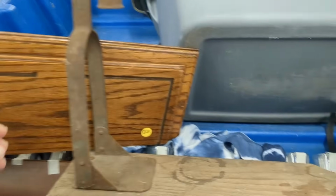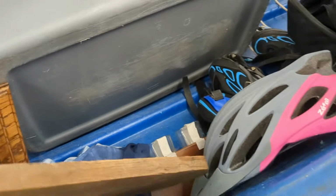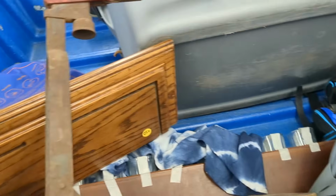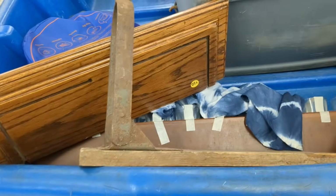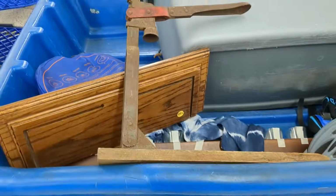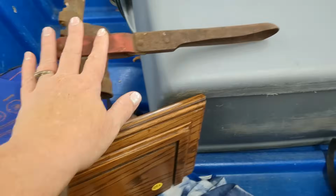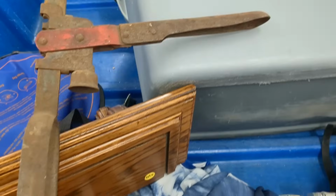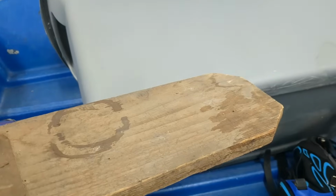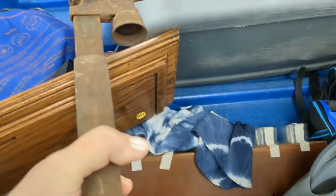I don't know what that is. If you know what that is, tell me. It looks like something you screw into your workbench and then do something with. I truly don't know what it is. I want to know, because it was old and vintage and rusty crusty. And now that I'm looking at it, there's probably something I could have done with that. But it's not over there anymore.